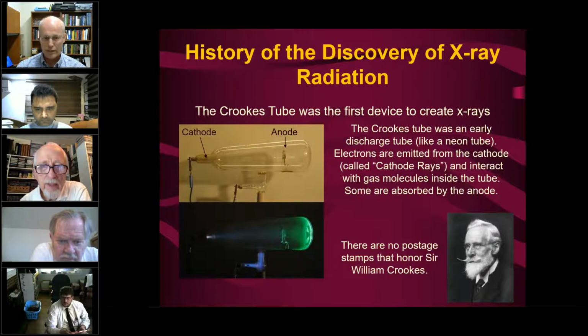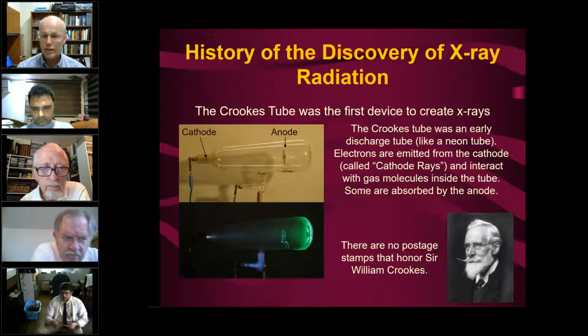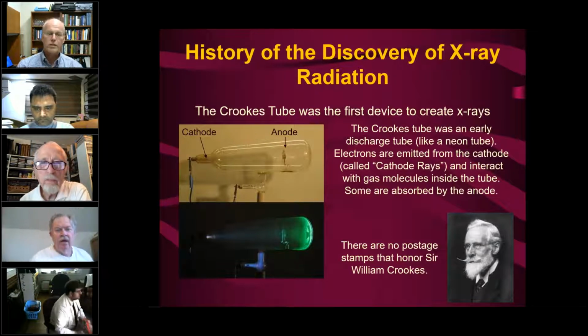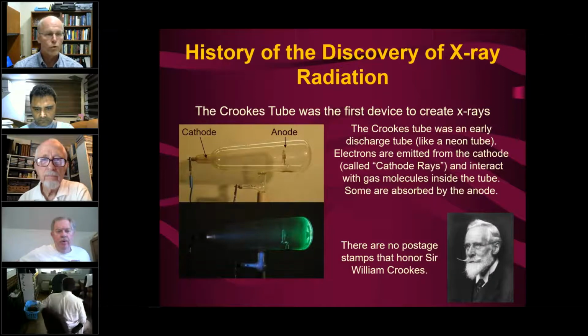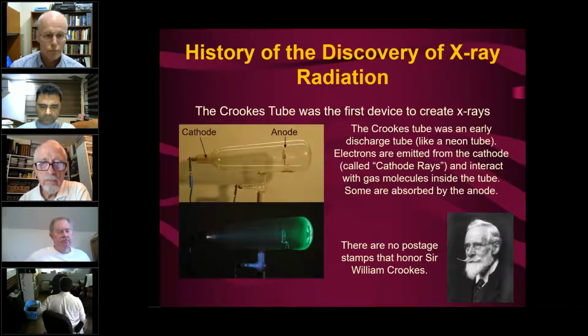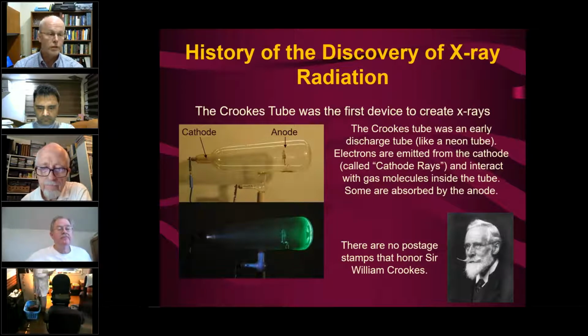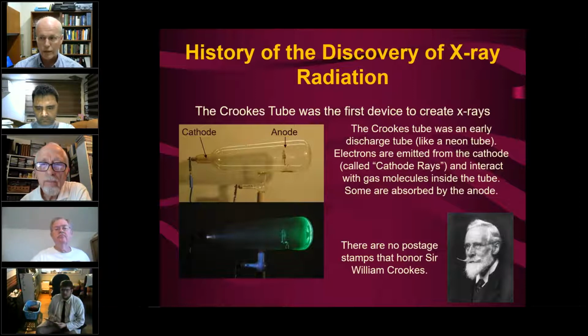Let's go back to X-rays now. So we talked about here how some radiation is created. Let's go into the history of radiation. One of the first devices that was used to create X-rays was the Crookes tube. William Crookes was actually working with a predecessor type tube, so he improved it, and his improvement was known as the Crookes tube. He would put a high voltage between this cathode end here and an anode end.